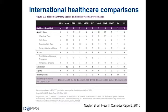The U.S. did moderately better, especially in effective care and patient-centered care. Cost-related access problems were better in Canada, but because there is a certain proportion of the population that lacks coverage, they were last in the U.S. And efficiency, equity, and healthy lives were ranked low. You can see at the bottom the health expenditures per capita in 2011. So in some ways, by at least this metric, both our systems have a lot to learn. Next slide, please.